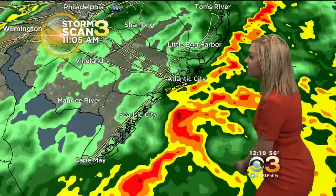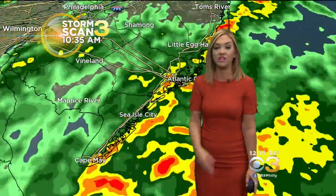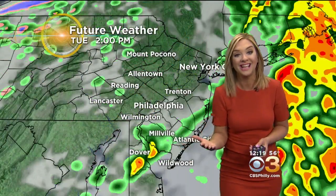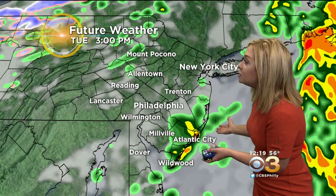Also seeing that thunderstorm activity offshore. Rain still coming down at a pretty good rate. Atlantic City into Sea Isle City, things starting to lighten up now in Cape May. But check off to that southeastern sky. You're going to see some of those lightning bolts, and Future Weather showing us as we head into the rest of the afternoon, some lingering showers potentially, especially down the shore.